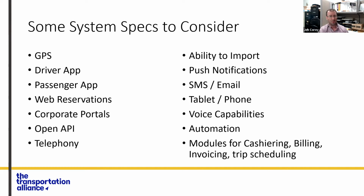So you could have automated call outs where the phone system the night before can call everybody who wants to be called, or they can send a text message, or it can email the person, to let them know, hey, this is a reminder your trip is coming up, or if you're not going to be ready for your trip, cancel now. And they can press a button on the phone to cancel. They can reply to a text message to cancel.